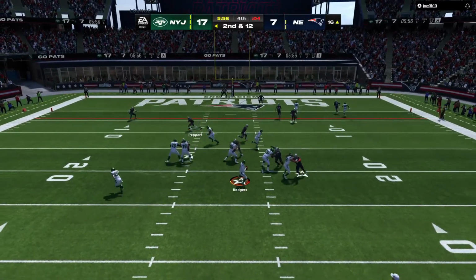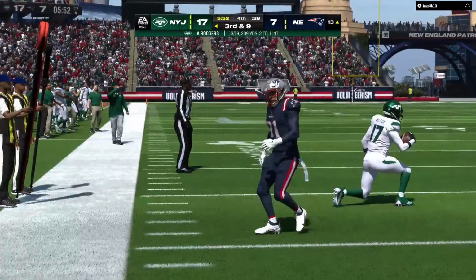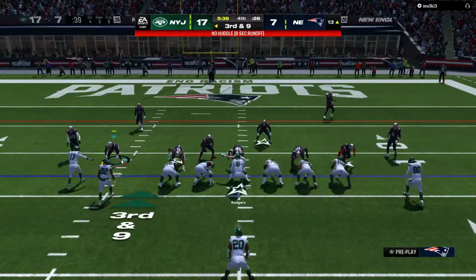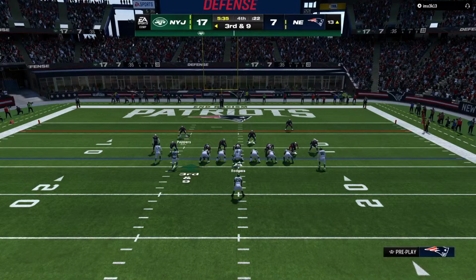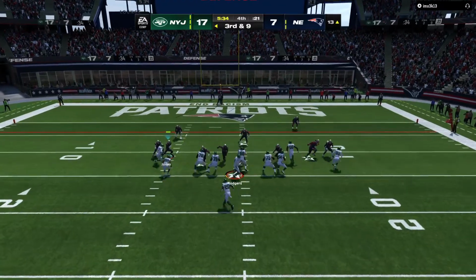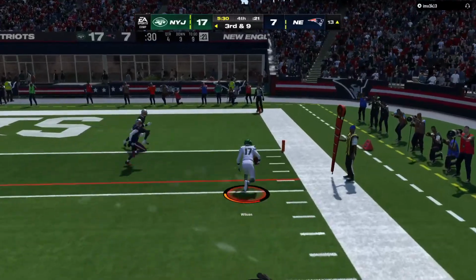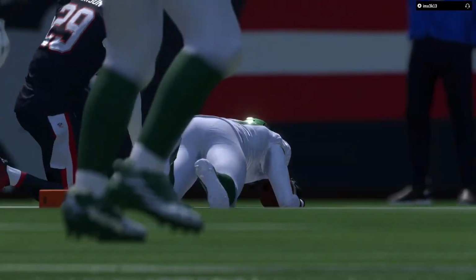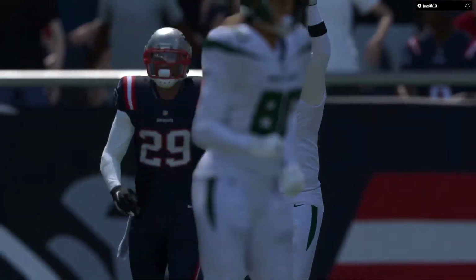Throwing is Rodgers. Caught by Wilson. Calling a gain of 3 on the play. And that's going to set up a tough 3rd and 9. To throw is Rodgers. Going right back to Wilson. Touchdown, Jets. Garrett Wilson. His 2nd touchdown of the afternoon.